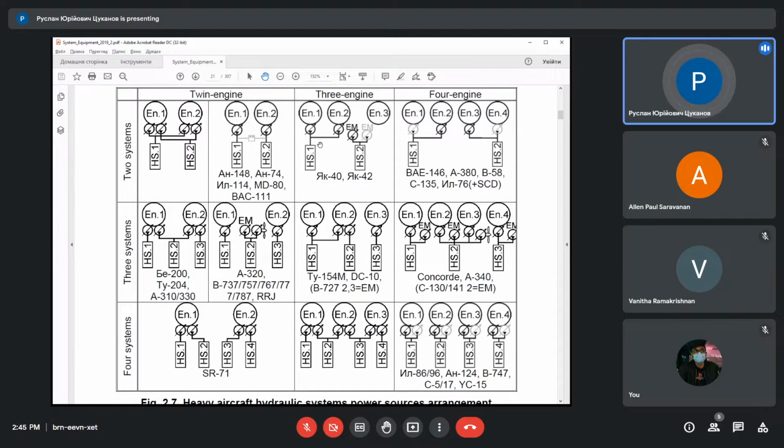Now let's discuss deviation upwards, when the number of hydraulic systems is less than the number of engines. The middle box shows you three-engine airplanes with two hydraulic systems: Yakovlev 40, Yakovlev 42, and you see it's a non-symmetrical structure. The explanation is very easy. These airplanes have a manual flight control system, a manual reverse flight control system. Hydraulic systems are not used for flight control.